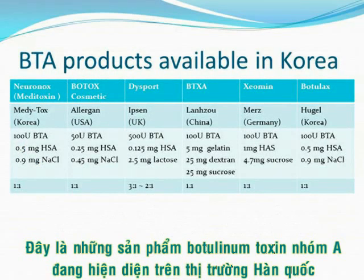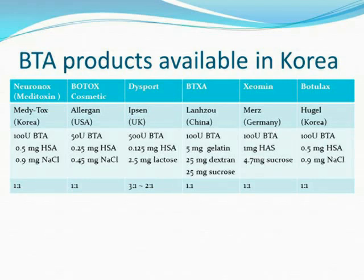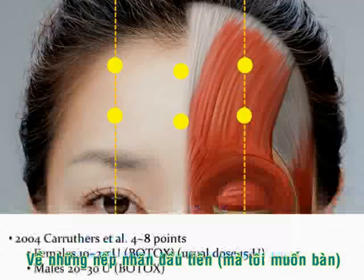These are the botulinum toxin type A products available in the Korean market. You can feel that Korean doctors are struggling in a very competitive battlefield of aesthetic medicine. Well, okay, let's talk about the forehead wrinkles.